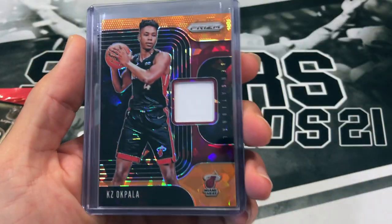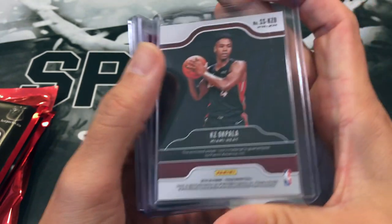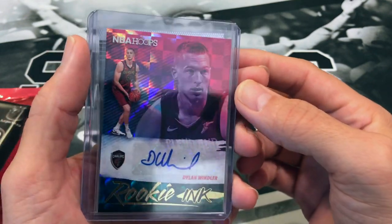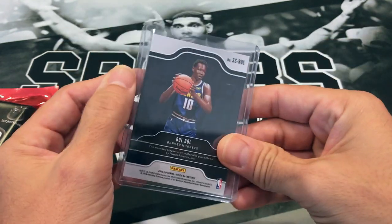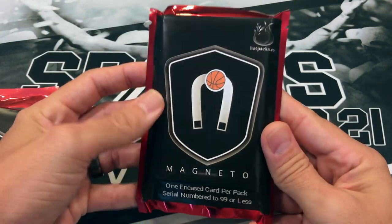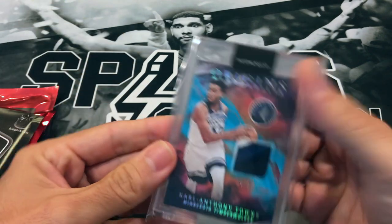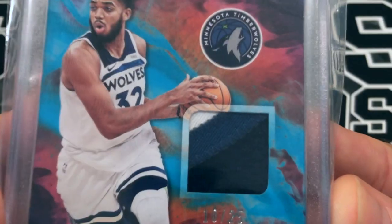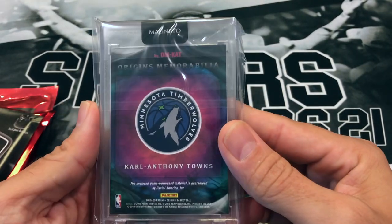All right, we have a KZ Okpala Prism Orange. A Dylan Windler for the Cavs, Rookie Ink, and oh, Bobo Prism, nice. All right, we'll do a Magneto encased card. Let's see what we got inside here. Ooh, very nice. Karl-Anthony Towns. It's three color, 10 out of 25. All right.